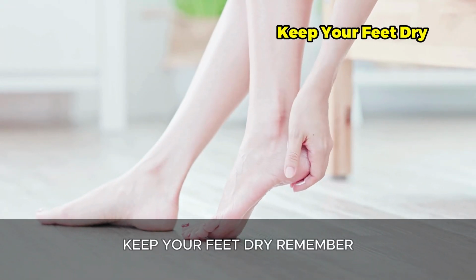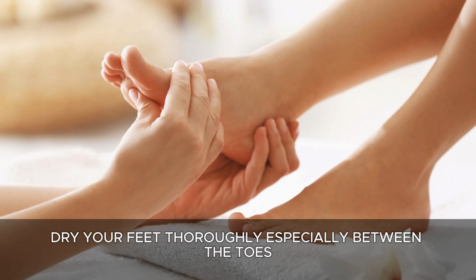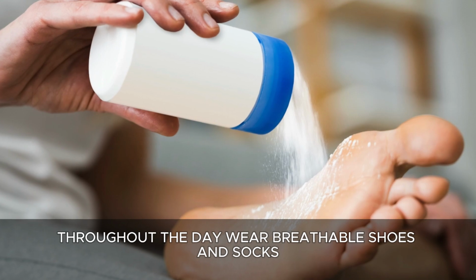Keep your feet dry. Remember, bacteria love moisture. After washing, dry your feet thoroughly, especially between the toes. You can even use a little talcum powder or foot powder to keep things dry throughout the day.